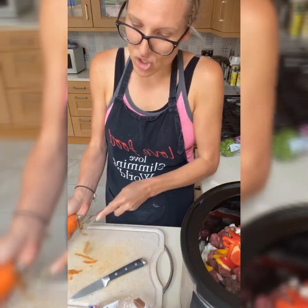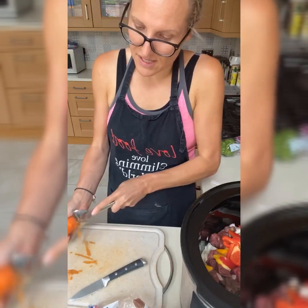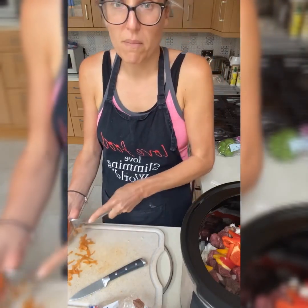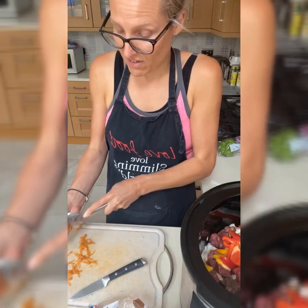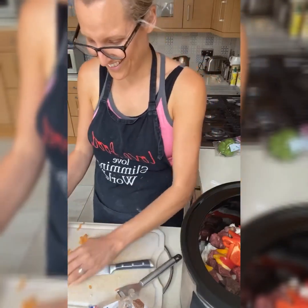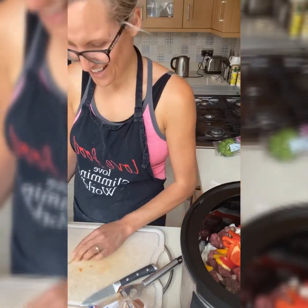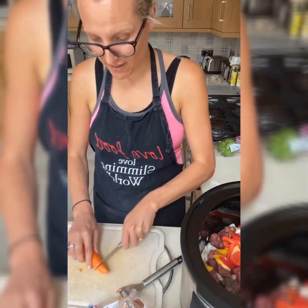Yes, I'm peeling and chopping on the same board before anybody says it. I'm cool with that. Somebody pulled me up on that the other day and I was like, seriously, is that even a thing? People, you're too clean. Gotta have a bit of dirt in you before you die.